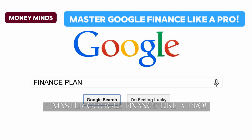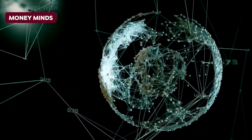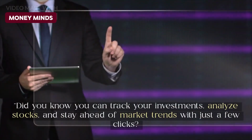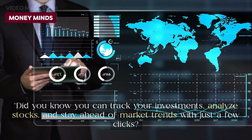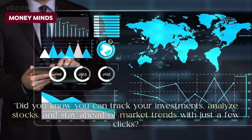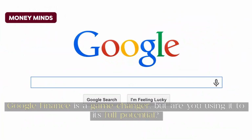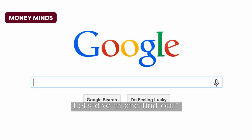Master the skill, finance like a pro. Did you know you can track your investments, analyze stocks, and stay ahead of market trends with just a few clicks? Google Finance is a game changer, but are you using it to its full potential? Let's dive in and find out.